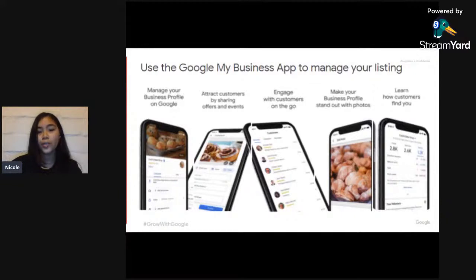You can use the Google My Business app to manage your listing. Manage your business profile on Google. You can attract customers by sharing offers and events. You can engage with customers on the go. You can make your business profile stand out with photos and learn how customers find you.